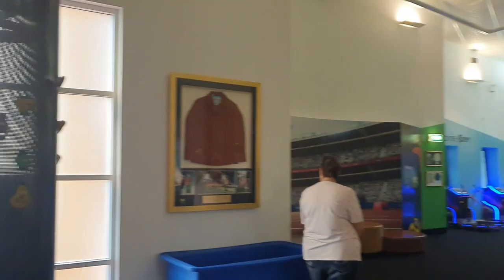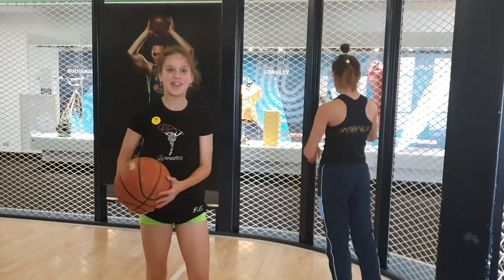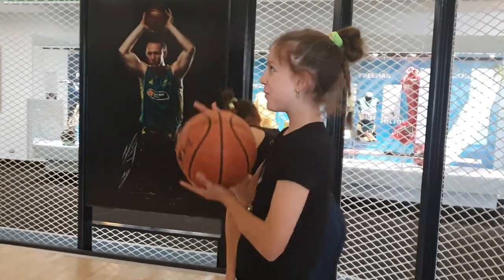Wow. We are here in this amazing game room and I'm ready to play. Okay, now we are both going to try to get these balls in that hoop.